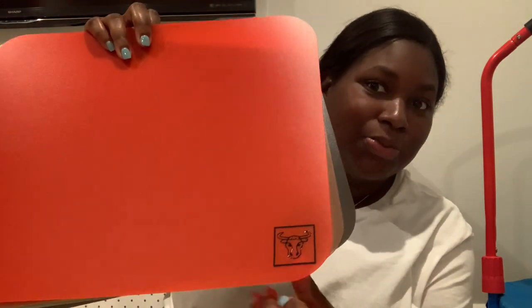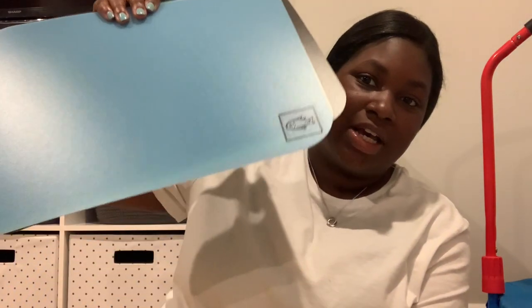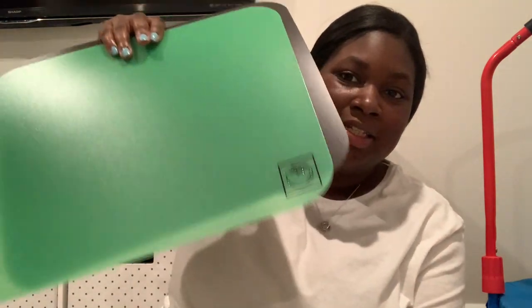I've always had several cutting boards, like one for my meat, one for my veggies, because I just didn't want to cross-contaminate anything. But this comes with different mats for different things. Red is for meat, and it has a little picture so you will know what the mat is for. Brown for bread. Then chicken here, if you have some chicken or fish, cheese, veggies and tomatoes and stuff like that. And then you have an extra black one for whatever.